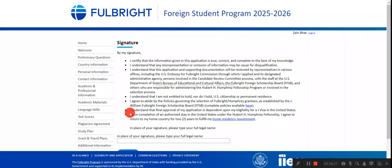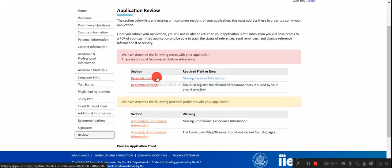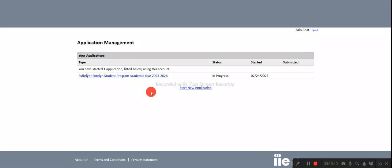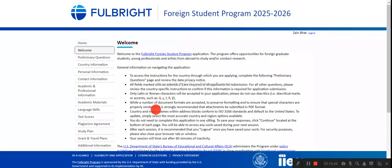They will be sent a reminder and an email, so they have to fulfill that. Now, full legal name. This is the signature. Then you can click on confirm. After confirmation, you can see a few errors are there, so you have to complete all these. Once you complete all these, you can say save for later, and once you complete all the errors, you can just submit the application. And that's how you fill the Fulbright application.